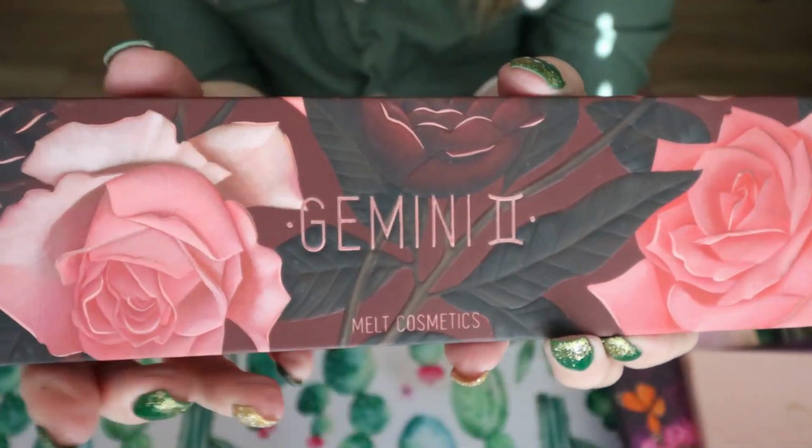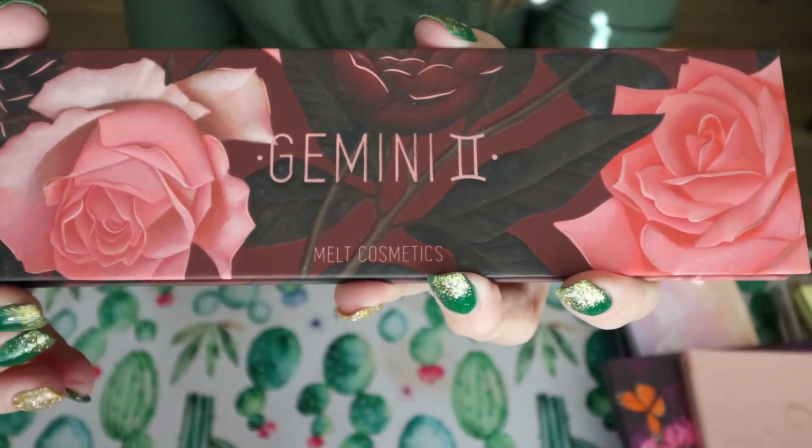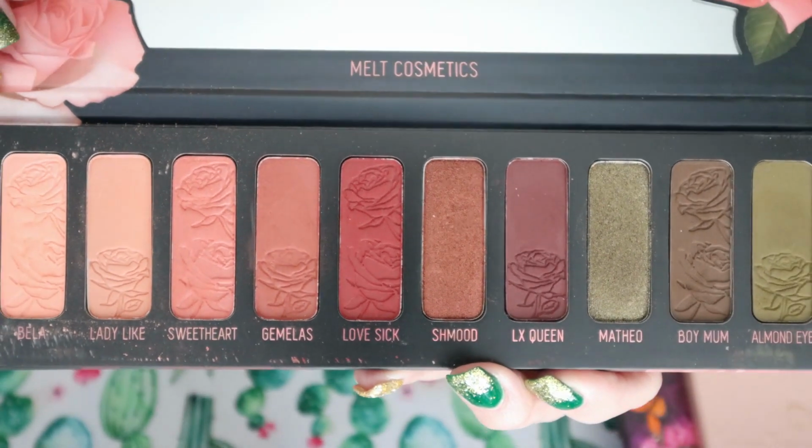Next up are my Melt palettes. I have just a couple. I decluttered, I think, one in my declutter video. I have the Gemini 2. I actually bought this year when it was released. They redid this palette and I love it.